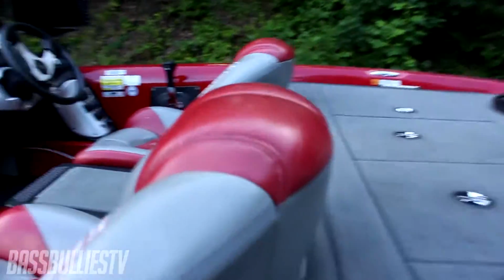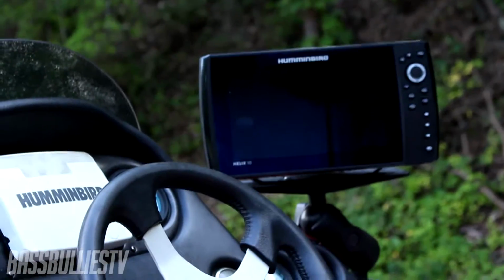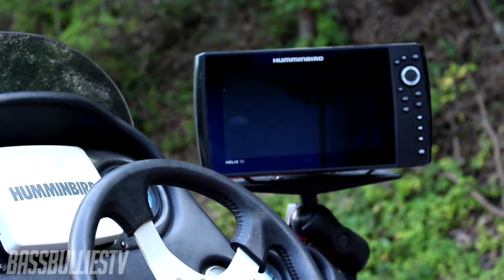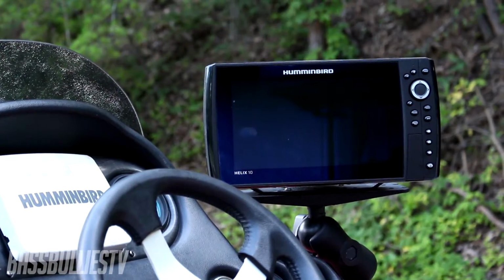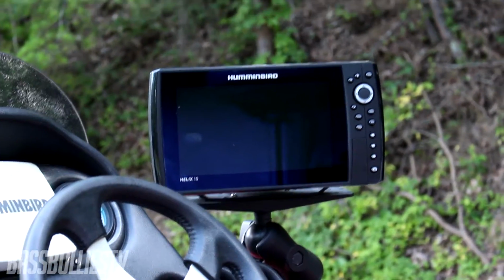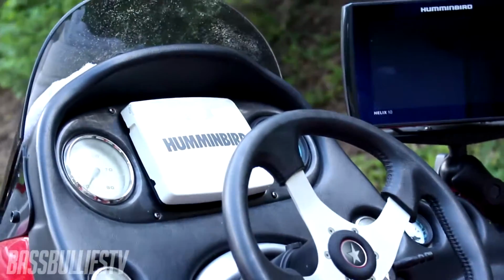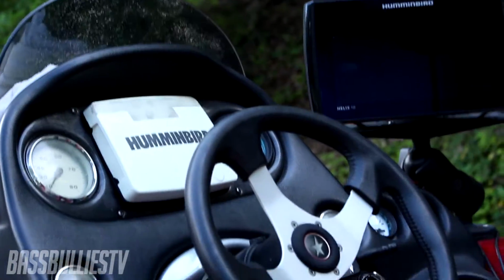Over here, I'm just gonna go over the basic stuff for right now, and then we'll dive into it. I got my Humminbird Helix 10. Great unit. I do want a Mega, but you know, I sound so needy, but I love what I got now. It's very, very good. That Humminbird depth finder does not work anymore, so that kind of sucks.